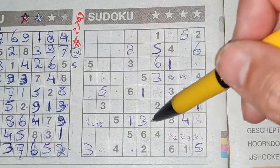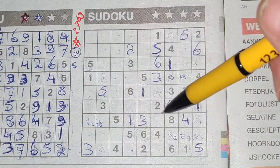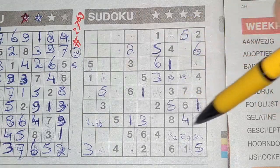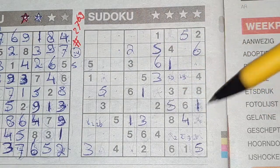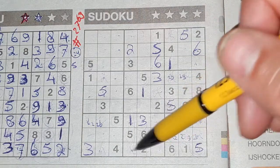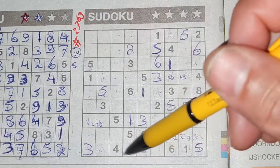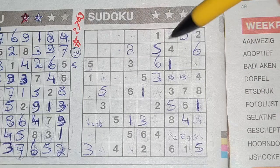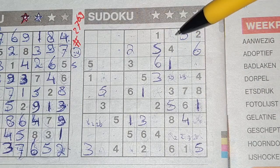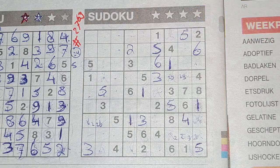So the other pair in this row should be for the numbers 9 and 7 that are missing. 9 and 7. I cannot fill this yet. I need more information. 9 and a 7, 9, 7, and 8. Okay. All right. We have all the 3s.